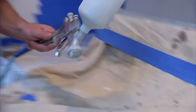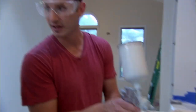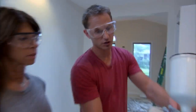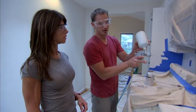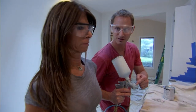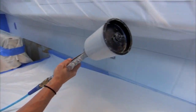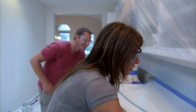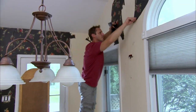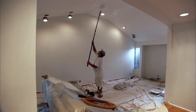Okay, so this is a sprayer. It's very, very touchy. As soon as you press the trigger, paint is gonna come out. The key is to do long strokes with the gun, release at the end. Think you can handle that? And again. Good. It looks good. Already the space looks so much bigger. Just taking down the floral wallpaper and painting over that accent wall has made a huge difference.